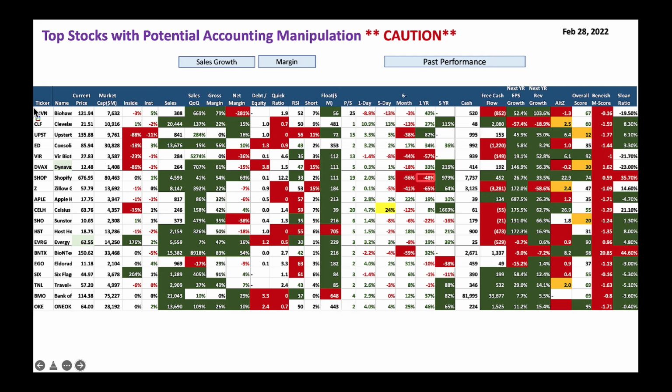It looks like all the biotech stocks got picked up here. We got Biohaven. Look at Biohaven here. It's got a negative 0.16 Beneish M Score here. Also, it has done okay in 1 year, but according to this model here, this could be a potential accounting manipulator. And we got Upstart here. I know many of you know Upstart very well here. Same story, potential accounting manipulator according to this model here.